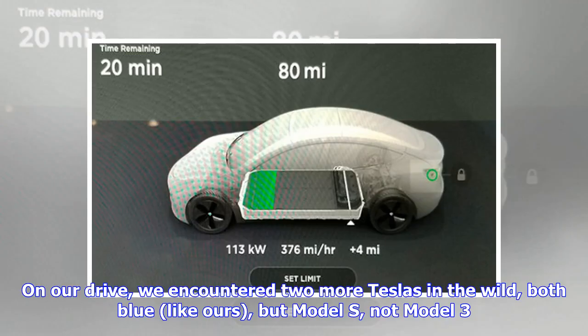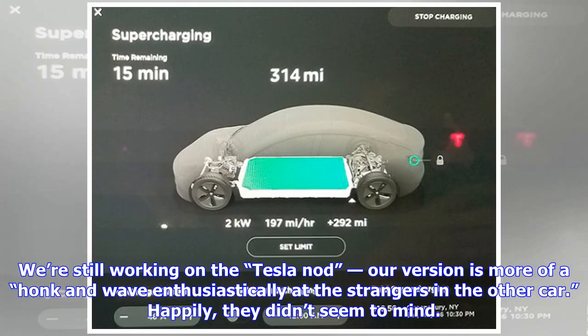On our drive, we encountered 2 more Teslas in the wild, both blue, like ours, but Model S, not Model 3. We're still working on the Tesla nod. Our version is more of a honk and wave enthusiastically at the strangers in the other car. Happily, they didn't seem to mind.